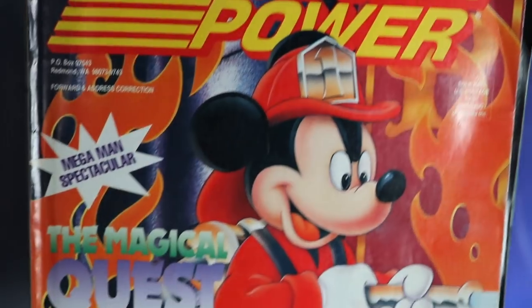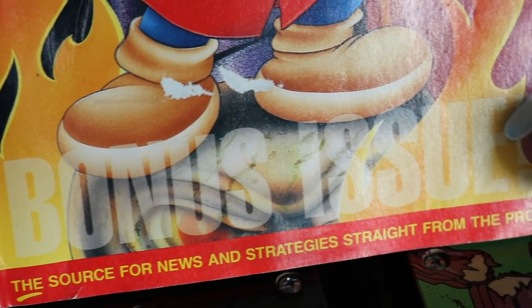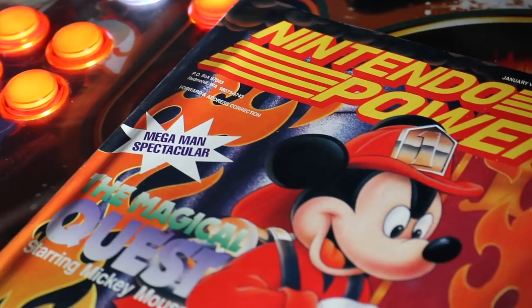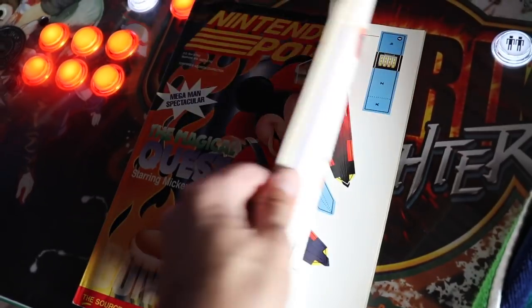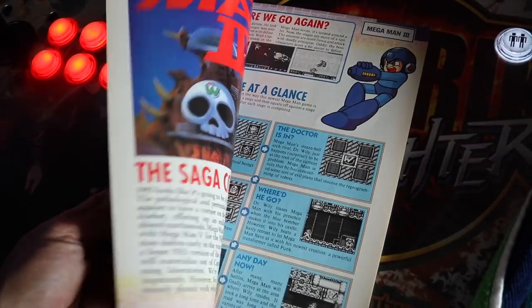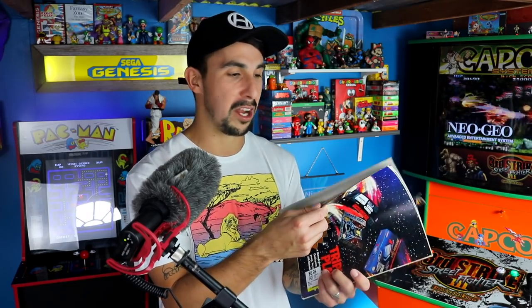I just found this at Savers for 99 cents and it's Nintendo Power Volume 44, a bonus issue. And that might seem like nothing super cool to you guys, but I think this is a really special Nintendo Power because it has all of the inserts inside of it. A lot of Nintendo Powers have some really cool inserts, but this one has a few things that I think are special and unique, especially to all be intact.